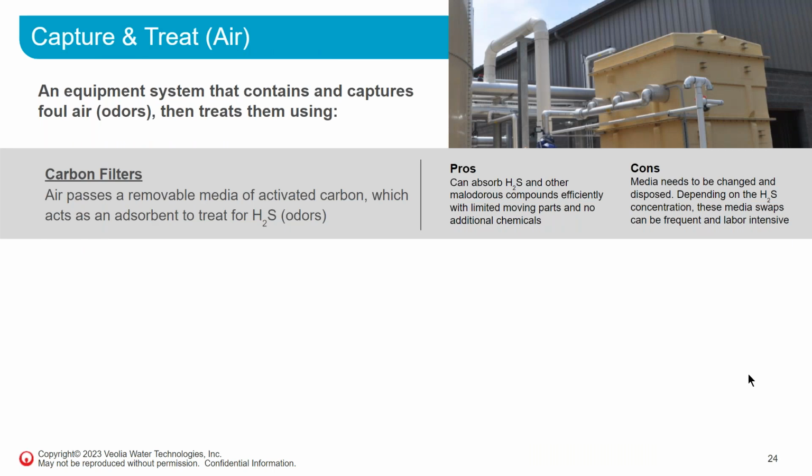Where H2S cannot be prevented by sound engineering or for any other reason, the H2S-laden air can be captured, then treated with various equipment solutions known as vapor phase treatments. For instance, carbon filters, where the dirty air is passed through an activated carbon bed, the carbon can absorb H2S and also some other malodorous compounds efficiently with limited moving parts and no additional chemicals.